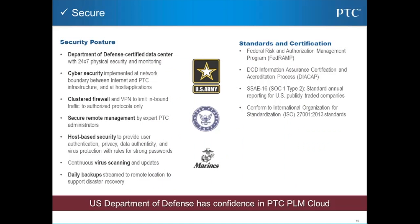Okay. Finally, security. One of the key aspects of our PLM Cloud offering is the tremendous amount of security that we offer. You can see our security posture outlined in the slide. We have numerous certifications associated with security. And in fact, U.S. Department of Defense is actually one of our largest customers on the system. They have over 3,000 active users right now on the system. So with that said, let me hand it over back to Mac.